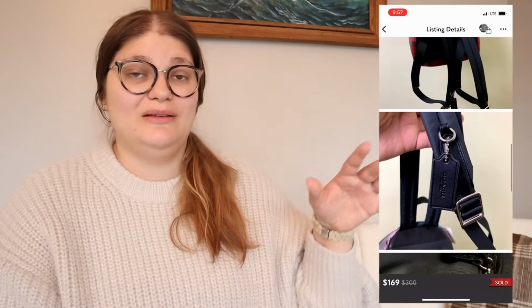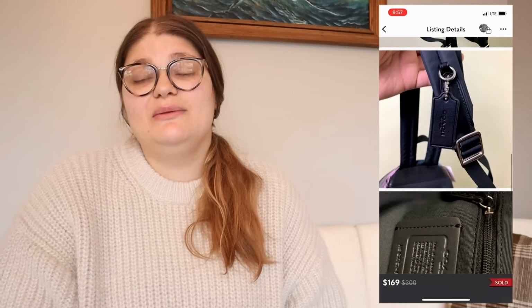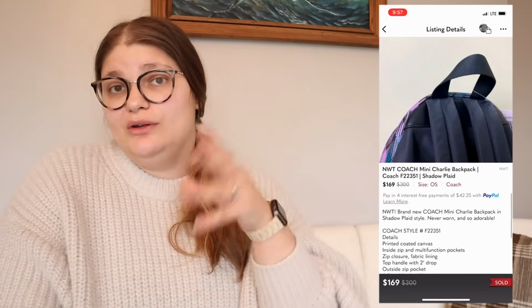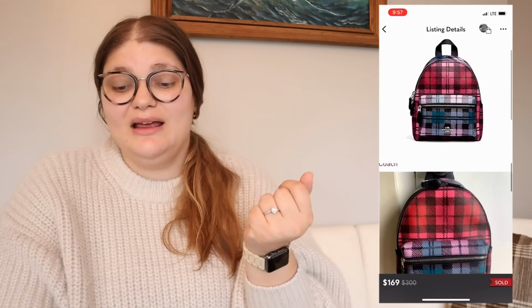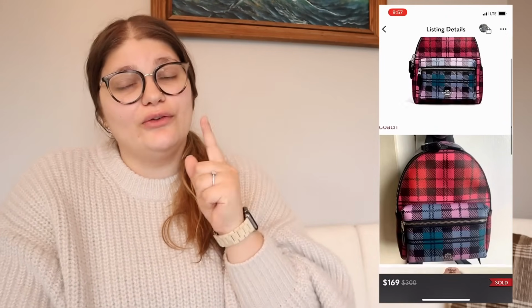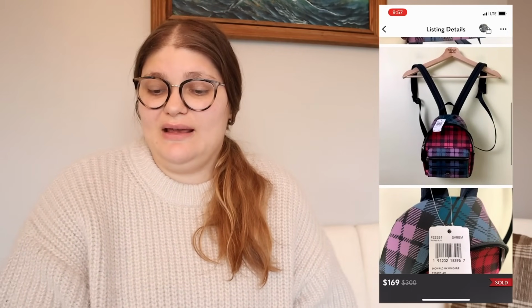It was New With Tags. New With Tags plays a huge role in why this sold for so much, but also this was a cute style from them, and like I was saying with the Dooney and Bourke purse, Dooney Bourke, Coach, certain styles will do better than others. Some Coach bags are just literally going to sit there or sell for 10 bucks. Even if it wasn't New With Tags, it probably still would have sold for over $100 because it's a newer style and little backpacks are really in right now.